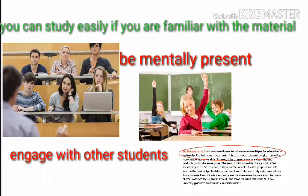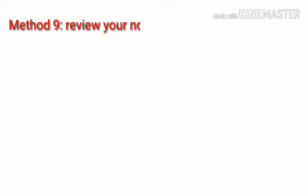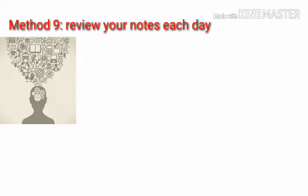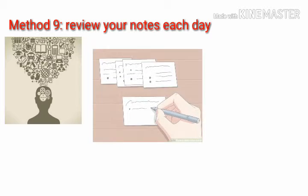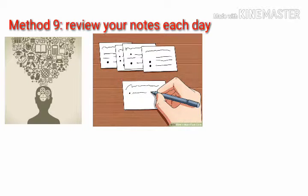Method number 9. Review your notes each day. Take 10 minutes every day to look over your own notes. This will help you to retain the information. When it comes time to study, you will really just need to review what you have already learned. Make flashcards of key terms if that system works for you.